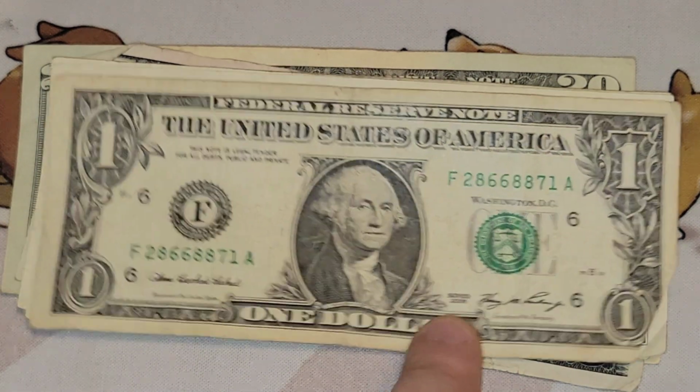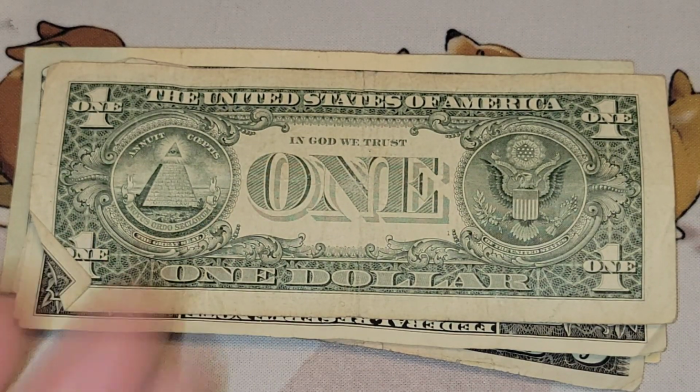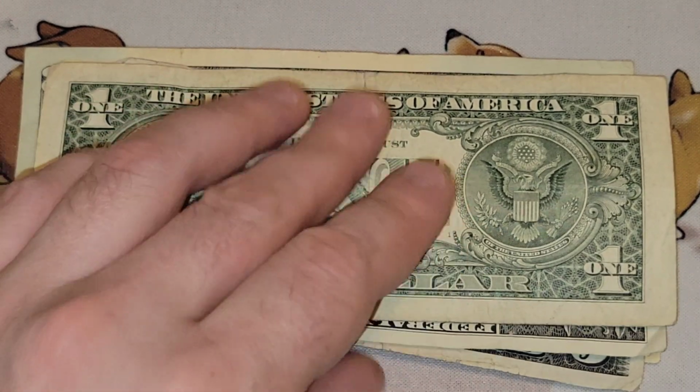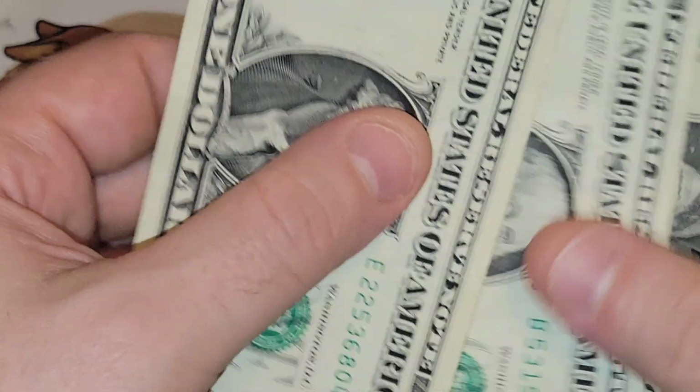A little bit older note, 2006. Again, nothing to really talk about graphics-wise. They haven't changed anything with $1 notes in the U.S. since the 50s. Adventurous so far, getting down there. Thanks for sticking with me.